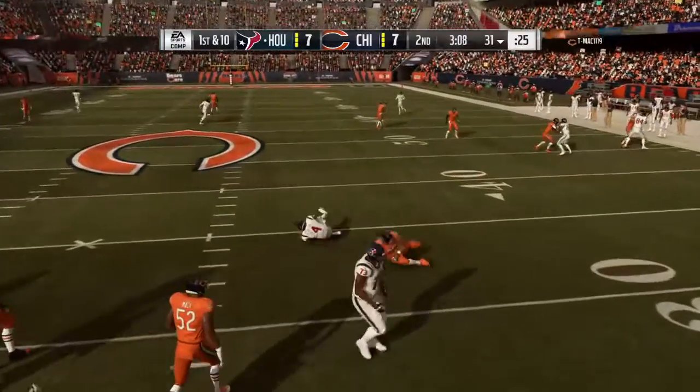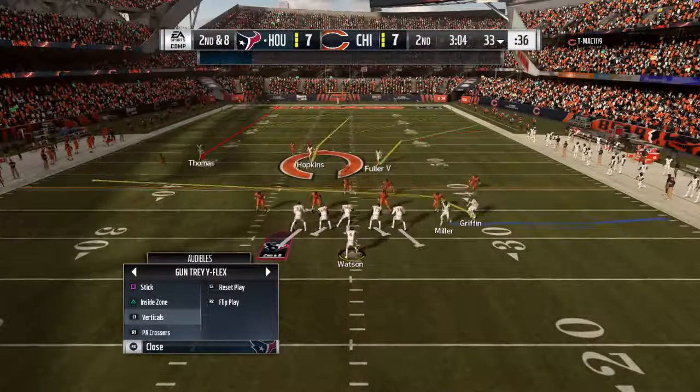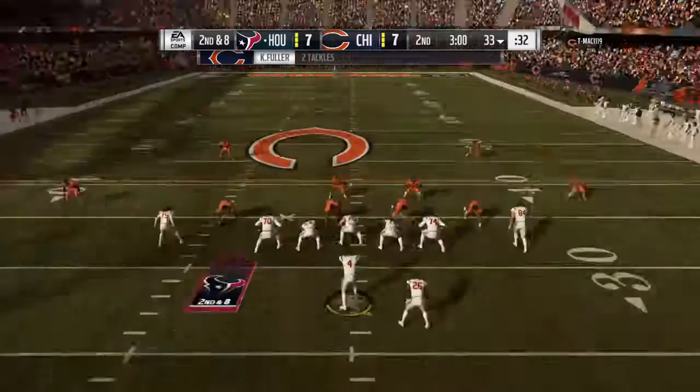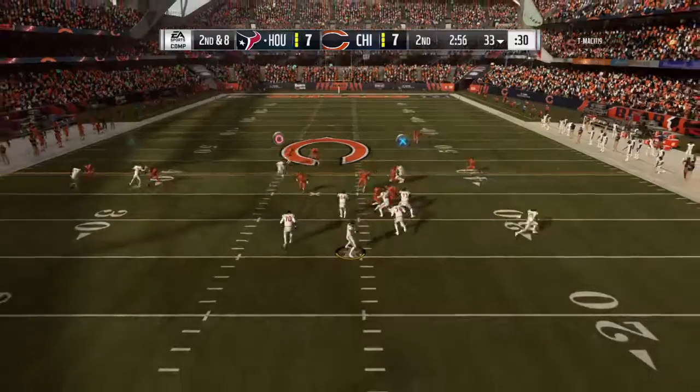Eluding the pressure, right. And he'll get it up to the 33-yard line. Gives him a couple on the scramble. It's 2nd down. Yeah, he only gets a few yards on 1st and 10, but he's better off doing that than throwing an incompletion or even worse, an interception.